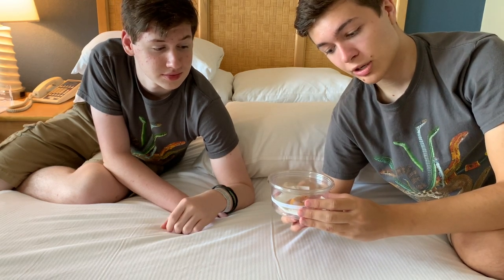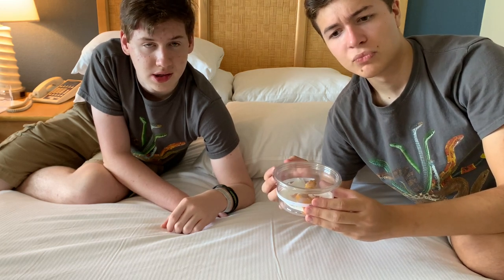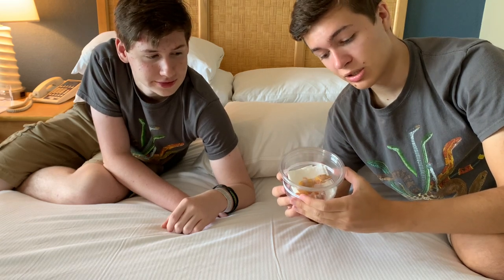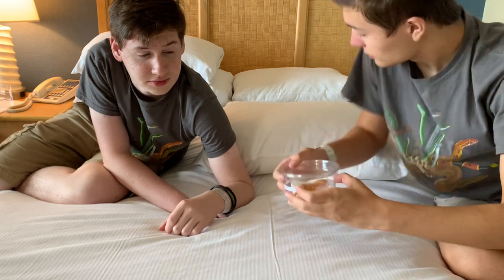And she's gonna be bred to our male Tremper albino tangerine bold. So hopefully she will have a lot of really pretty babies, and she may even be able to breed this season. So I'm really excited about that.